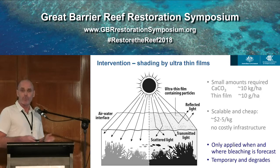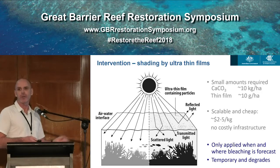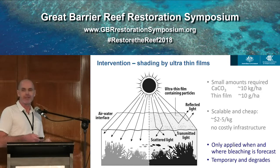So when it moves off the reef, you'll actually see in the next few slides that this material self-assembles. But if the wave action gets too high, it breaks apart and won't self-assemble. At that point, the calcium carbonate will drop out and add an insignificant amount of a very natural material to the seafloor, and the film-forming component will degrade really quickly, within days to weeks.